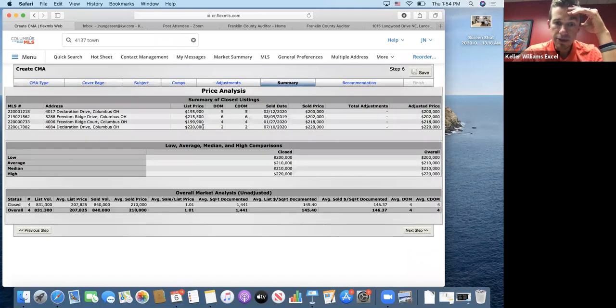Here's some good stats. It lumps it all together again. This is what I like to highlight. The average days on market is 4. That is incredible. Next step.